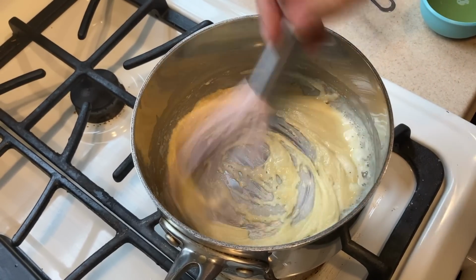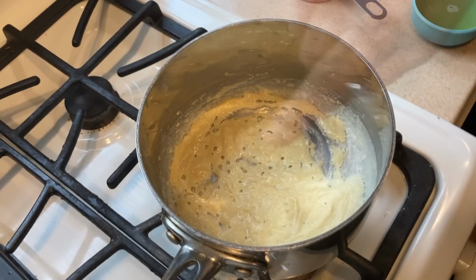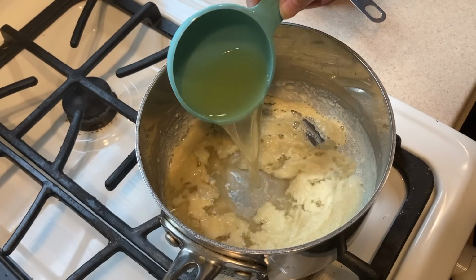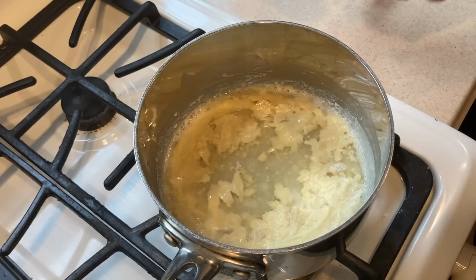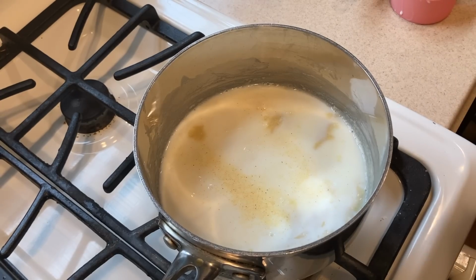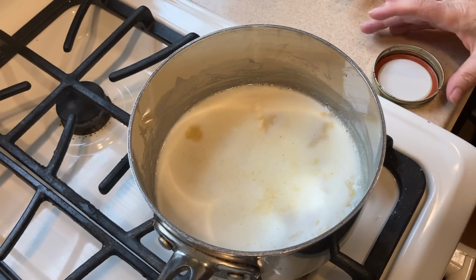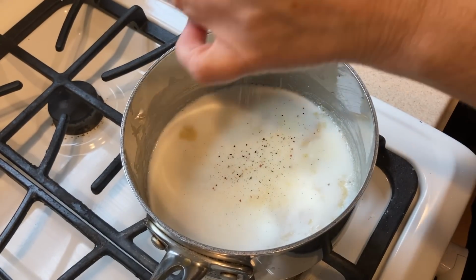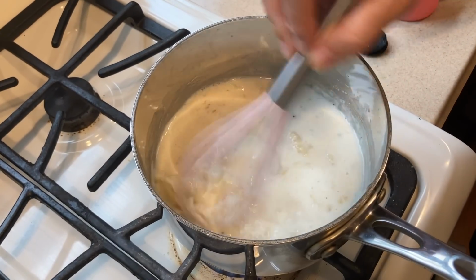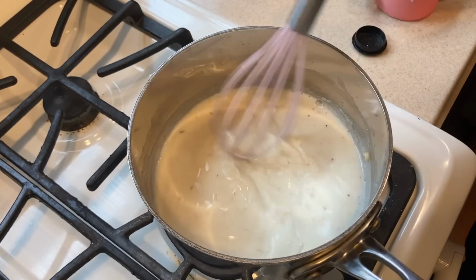And you want to keep stirring this because it will burn. And you can see this got just a little bit brown. Now to this we're going to add a half a cup of chicken stock and a half a cup of milk. And also to that, a little bit of garlic powder, a little bit of onion powder, just a sprinkle of salt or to taste, and a good amount of cracked black pepper. And now we're going to whisk this together till it becomes nice and thick.